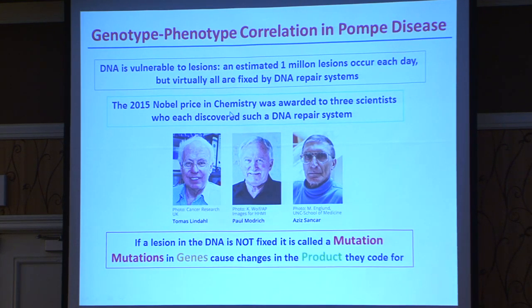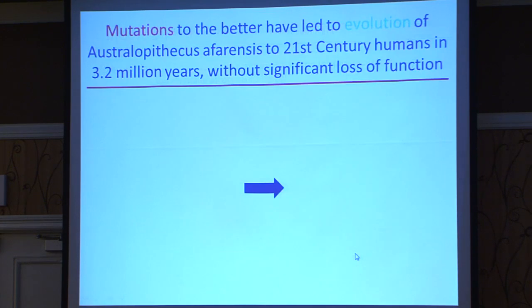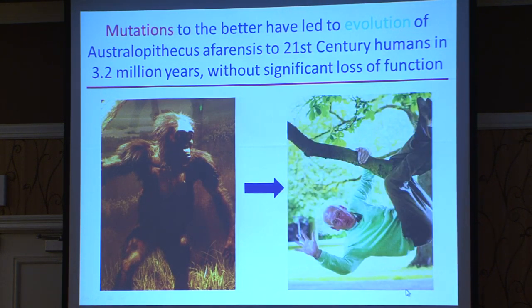But if a lesion is not fixed, then it's called a mutation, and the mutation persists. And if you change the gene, you cause changes in the product. It can be a change to the better, but it can also be a change to the worse. Start with the better. Mutations to the better have led to evolution of, that's a difficult word, the Australopithecus afarensis, has led to the 21st century humans, and that has taken 3.2 million years. Changes by changes by changes, without significant loss of function.